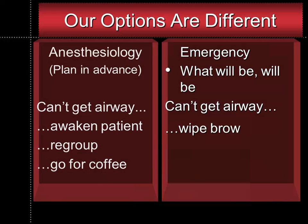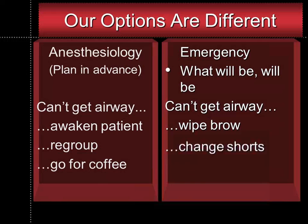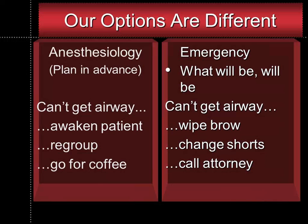For us, on the other hand, what are we going to do? If we can't get the airway, we wipe our brow, we change the shorts, we call the attorney, because we can't get the airway, they die, or we call the coroner. Sometimes if it's bad enough and you can't get the airway, this is where we're getting to.